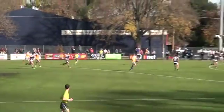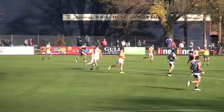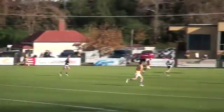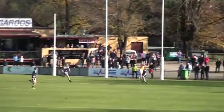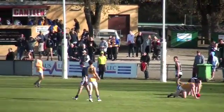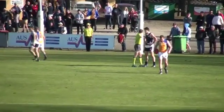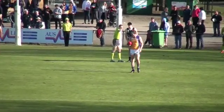He wheels around, the centre forward. Big mark coming through with Thornton. Gave off to a teammate. Sends it long. One-on-one in the square. This should sit for the Bendigo player, and he does. Takes the mark. Good movement there by Bendigo. And they should get an easy shot on goal here, and their second goal of the day, Matty.